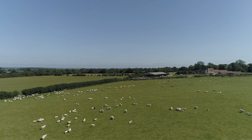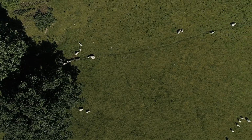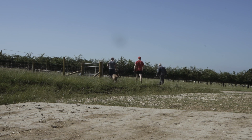Shearing is clearly a big day in the farming calendar, and best done when the sun is shining. But the weather is just perfect, because it is warm, which is what you want, so the fat rises up in the fleece, and it's just really nice for shearing. Of course, nothing can happen until we first round up the sheep.